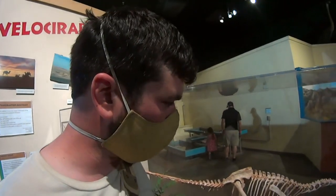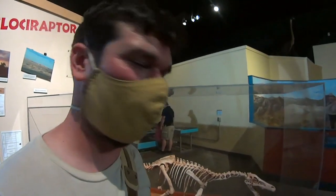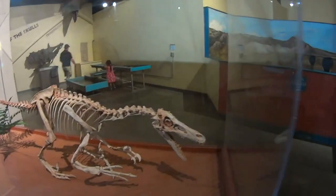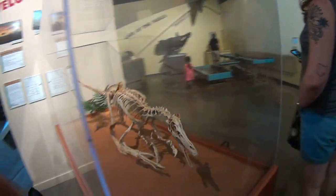This is actually produced by Bob Gaston. So this is a replica of, I think, a specimen that's held in private hands, which is not cool. All fossils from Mongolia belong to the people of Mongolia, so hopefully the original one gets repatriated at some point. But we've got these lovely casts that you can see in various museums.